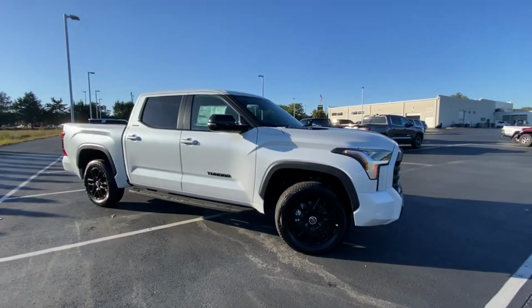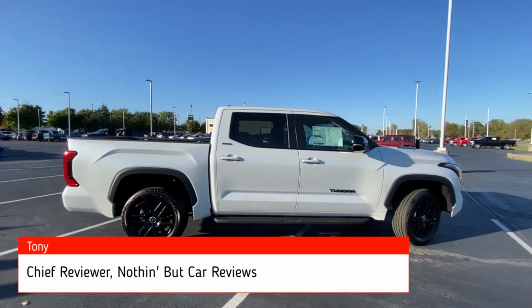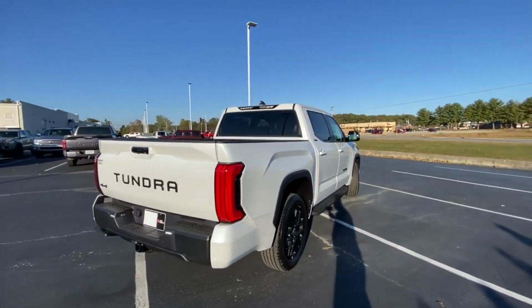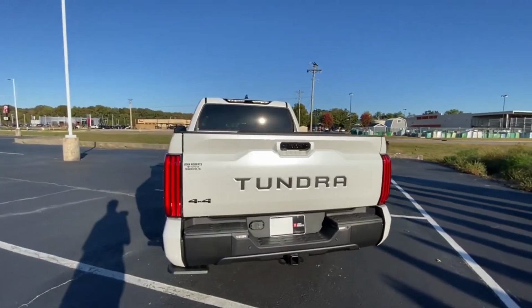Here we have a new 2024 Toyota Tundra. This one comes in the Limited trim level and a crew cab, and then we do get the 5.5-foot box with this one. This color is Windshield Pearl. Love this color, by the way. And then we have black perforated leather interior.